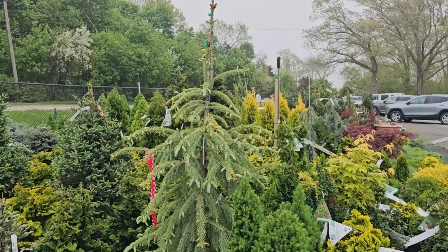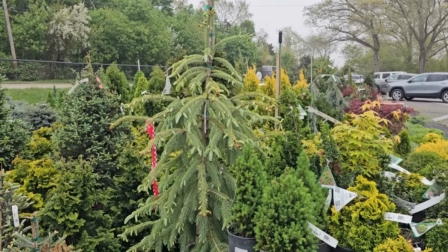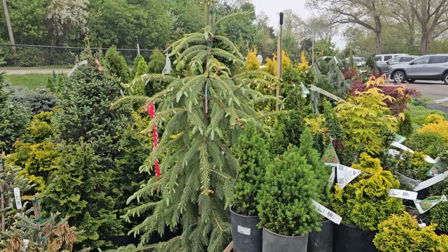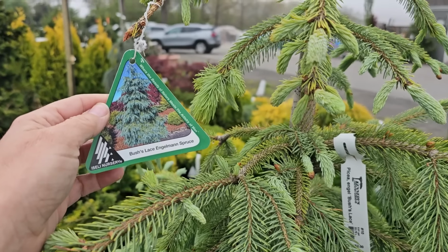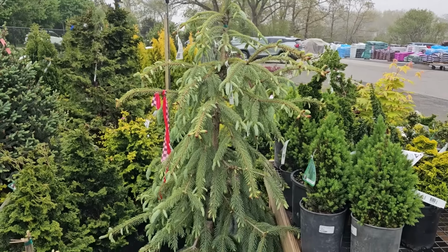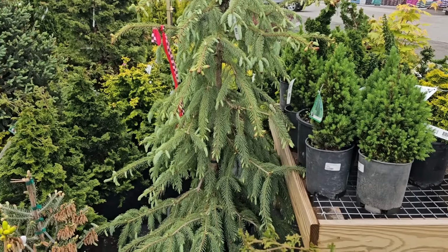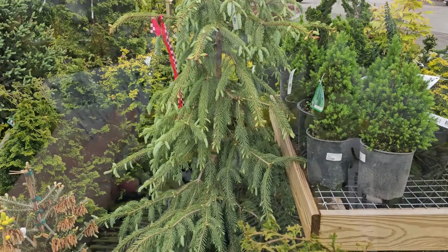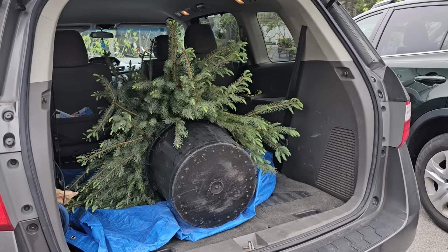Here it is. It is the Engelmann bush lace spruce, or Picea engelmannii 'Bush's Lace'. It is a stunner, and this one is going to have that same pyramidal shape but in a downward sweeping habit. Look at this. So sort of a weeper, and I absolutely love it. So I'm going to go ahead and get this tree loaded up and paid for. That's a very, very cool tree.